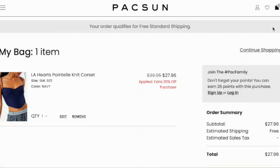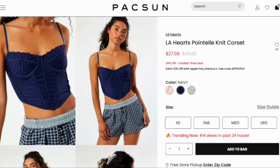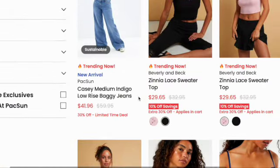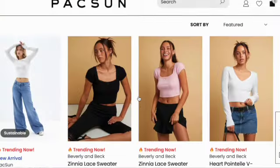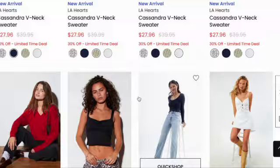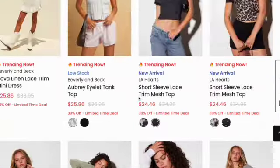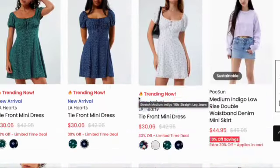Wait, why isn't the other thing in here? I added. Didn't I add like two things already? I had added other things, didn't I? Maybe not.